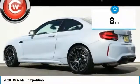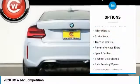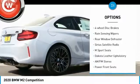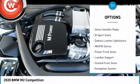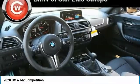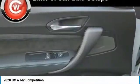Here are some of this vehicle's great options: electronic stability control, alloy wheels, brake assist, traction control, remote keyless entry, speed control, four-wheel disc brakes, rain sensing wipers, rear window defroster, Sirius satellite radio.